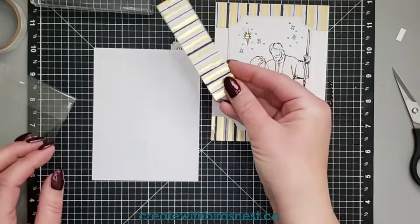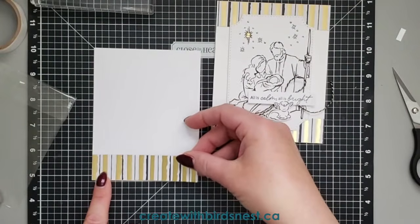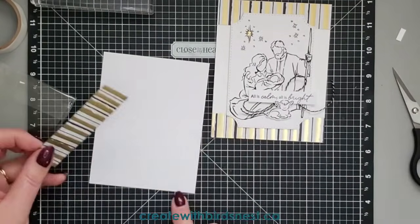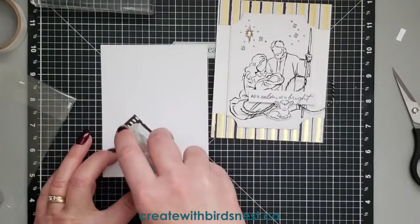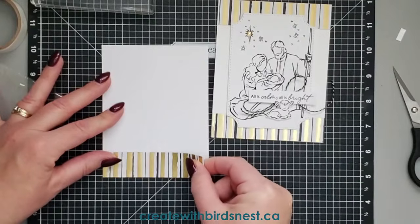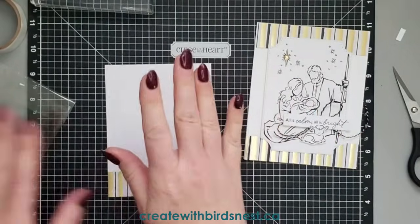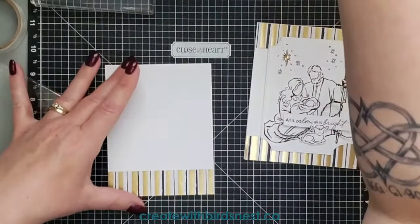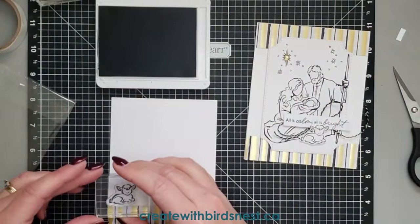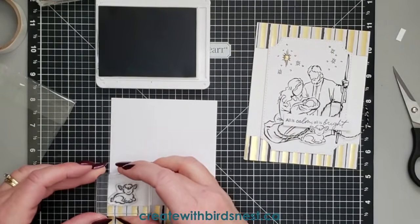We're going to take another piece of that same designer paper, and Glenda let me know it's called Modern Christmas. We're going to take a piece that's 1 inch wide, just like these ones were, but this time it's going to be by 4 so that it matches the bottom of this card. Okay, so we're going to attach that at the bottom. Here we go. All right, now, remember that cute little lamb we used? Well, I just can't get enough of it. It's so adorable. So we're going to stamp him right here in the corner, just above our designer paper.